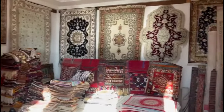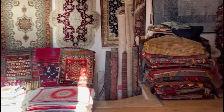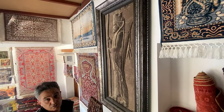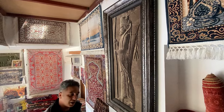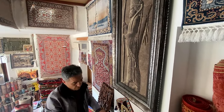There's good dust coming off. You have to be here and look at it yourself. So people have to come to see it, come to your shop. If they need old, antique, they can come here. New ones we also have. But if they need real, original, antique carpets, here is the real address.